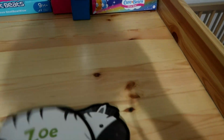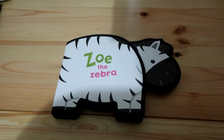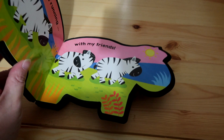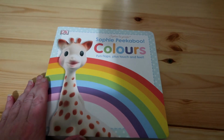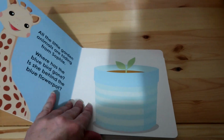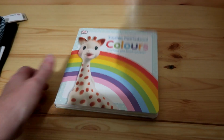I thought they were cute and the same, just a plain white $2 t-shirt. And I actually got this for Zoe when she was a couple months old, so I liked it because it's Zoe the zebra. So it's a cute little zebra book. I honestly have never read what's in it, but I thought it was cute for her. It has her name on it. And then I got her this Sophie Peekaboo Colours book. She likes to hold the books and might have always liked the peekaboo type books. So I got her that.